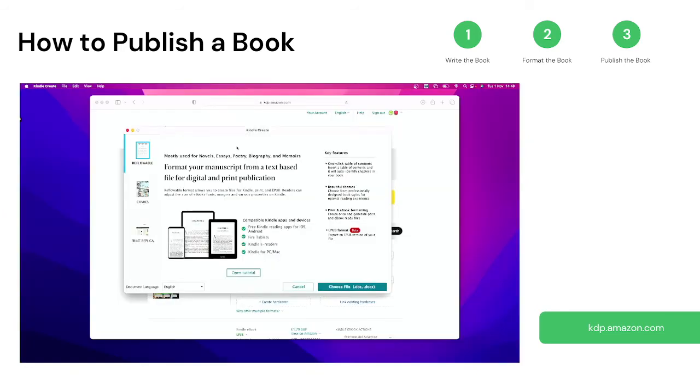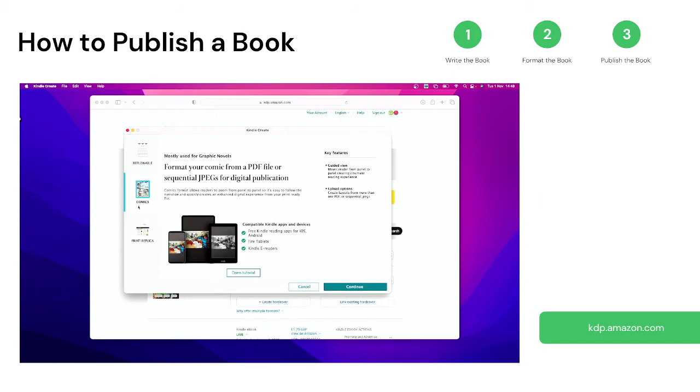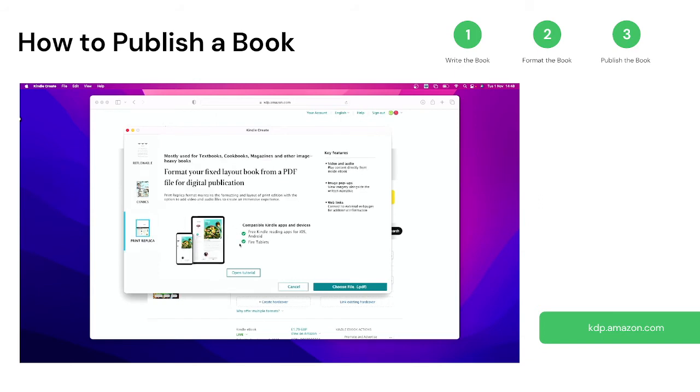Amazon do have a way around this, which is very nice of Amazon. They have something called Kindle Create, something you can download from them, and it allows you to format your book. For Amazon, they spoon feed you. They give you the software to make the books to upload so they can sell and take loads of money off you. It's amazing. And that's it. If you've got a nice little storybook, you can format it like so. If you've got a comic book, you can format it like so. Or if you've got a print replica version, they've got a cookbook version as an example. So this is what I would use.